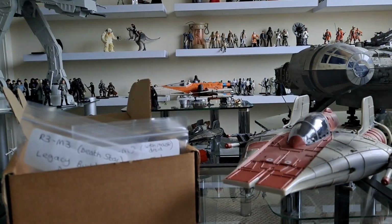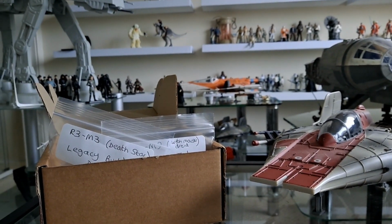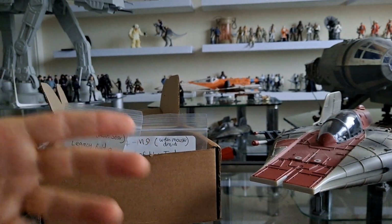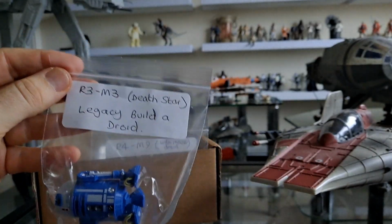Look at this, methodical as well. He's labelled everything. Look at that. He knows how crap I am with some names of stuff, and I have to flash them on the screen. So with this, I won't need to. And there you go. This is item number 1.